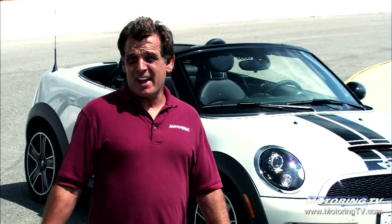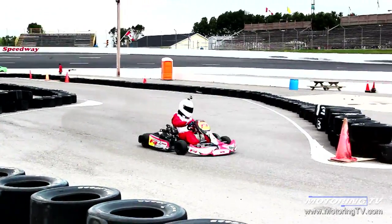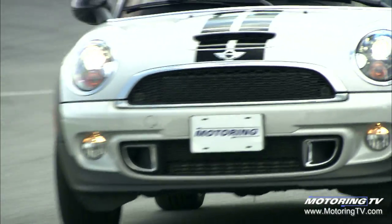So does the Mini Cooper S actually handle like a shifter cart? From where I was sitting, it was pretty darn close. The Mini Cooper S Roadster gets a combined fuel mileage rating of 6.7 liters per 100. That's pretty impressive. But you'll have to trust me on this. If you drive it like it's meant to be driven, you're not going to be close. I'm Russ Bond for the 2-minute test drive.